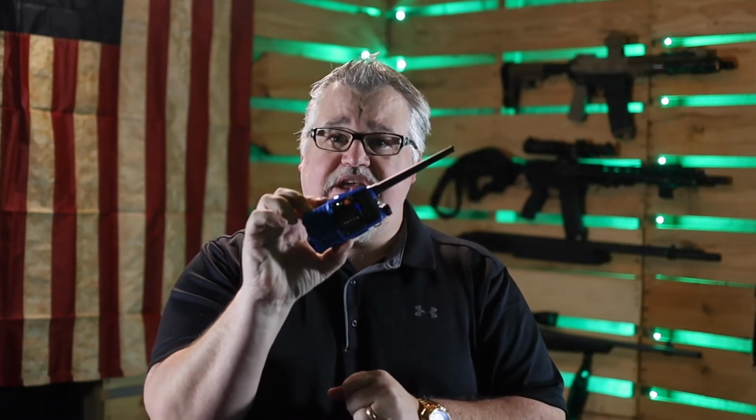The next thing, Baofeng handheld ham radio. You never know when cell towers may be down. In cases of disaster and emergency, many times they can't take the flood of calls that come through and the circuits are jammed. And you want to be able to get in touch with your family quickly. You need some way to communicate, and this Baofeng handheld ham radio will meet that need.